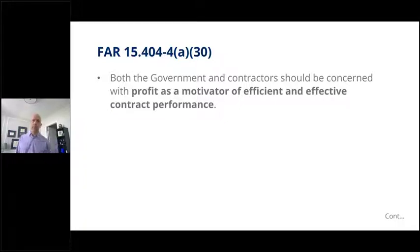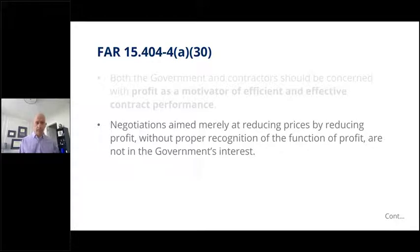I want to talk really quickly first, though, about how we should be thinking about profit and how the government and primes should be thinking about it when they're negotiating with contractors. Profit is supposed to be a motivator of efficient and effective contract performance. Particularly with fixed price contracts, a contractor takes more risk, and so they should get more profit or fee out of it. In fact, there are incentive type contracts where we increase the profit when a contractor is more efficient and effective at contract performance. There are ways to further incentivize contractors.